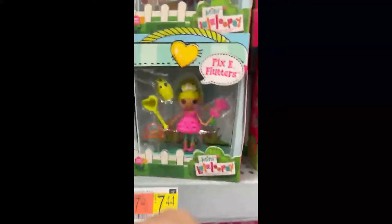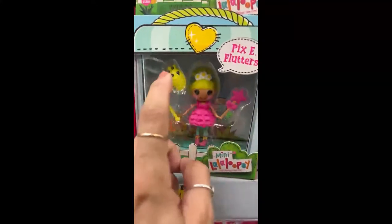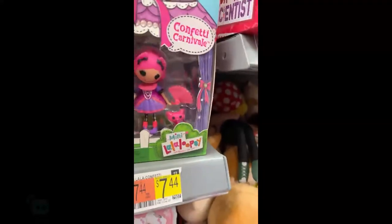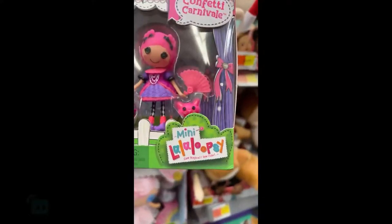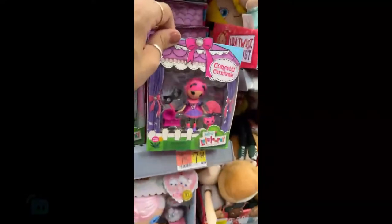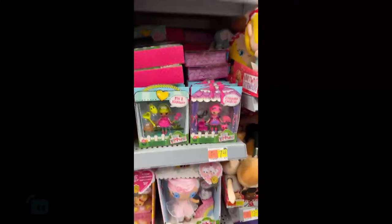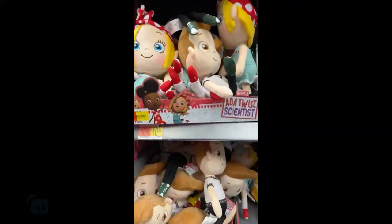Let's move on forward over here. They have this one as well with the yellow hair and a wand. Look at the little bumblebee, how cute. And then look at this one in pink, hot pink, with the fan and the little kitty cat down there and the eye mask right here. So cute.